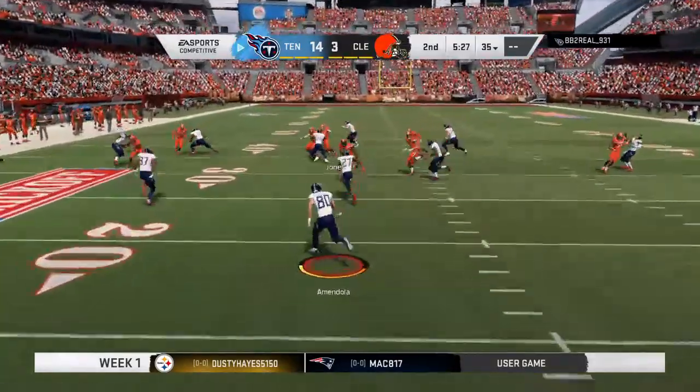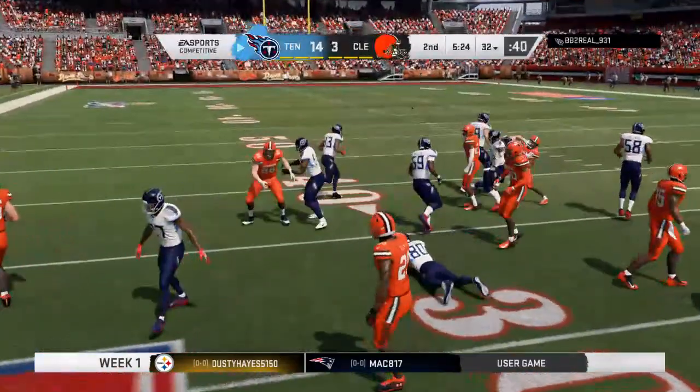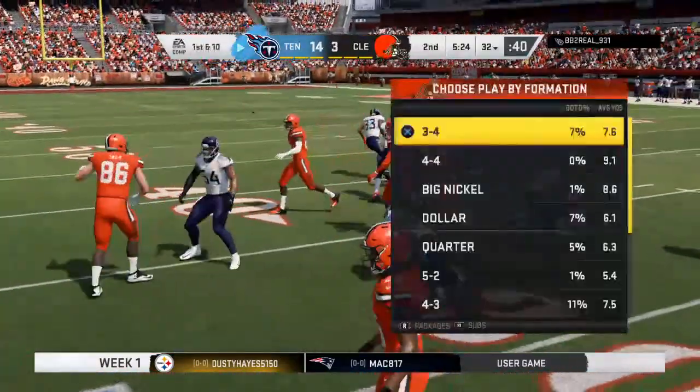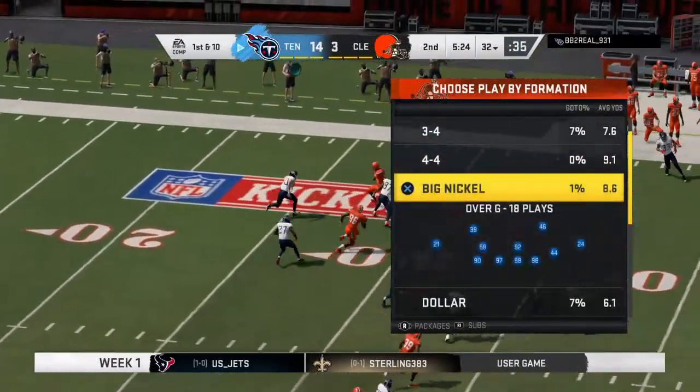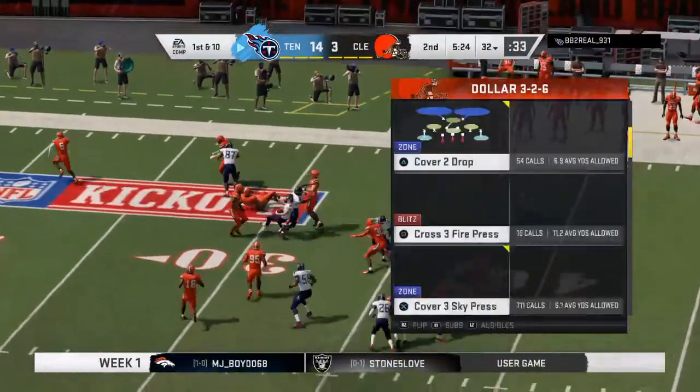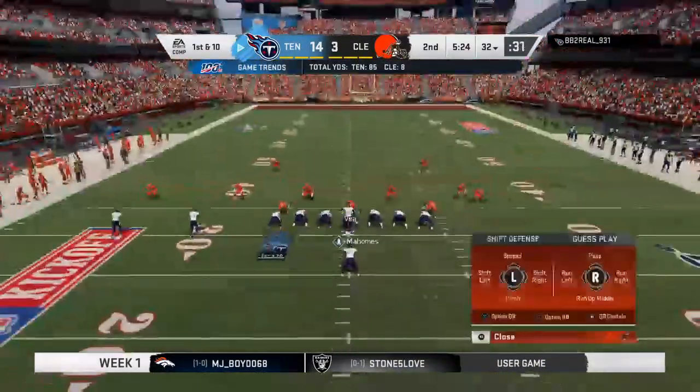This one taken from the 7. Solid return, pretty good field position. They'll start at the 32-yard line. The Titans take over first and 10 at their own 32-yard line.